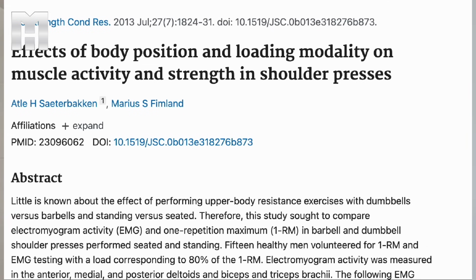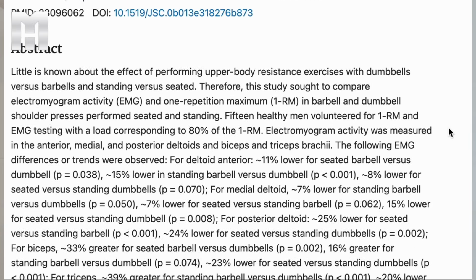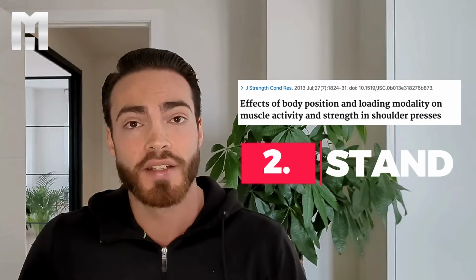Dumbbells are perfect for that, and the research actually finds, here's another study on this, on EMG analysis, similar to the previous study, where they found that dumbbells result in higher muscle activity than a barbell, which makes sense because especially for the lateral deltoid, you can simply move more in the plane of shoulder abduction. They also found, which is the second tip I would like to give you, that you should stand, don't sit.